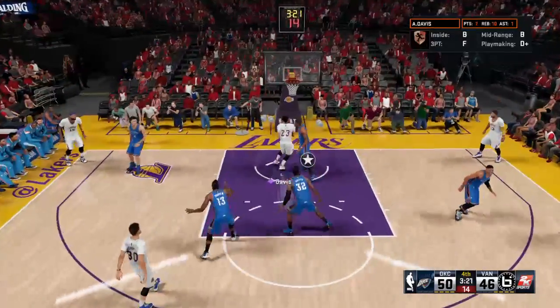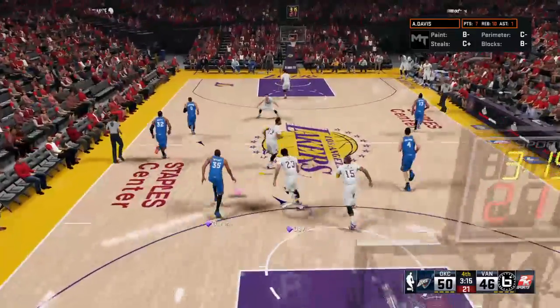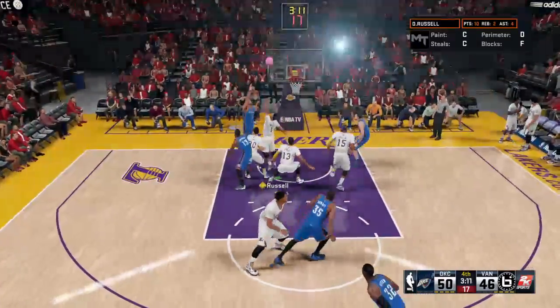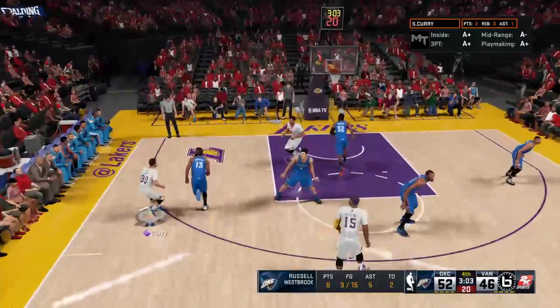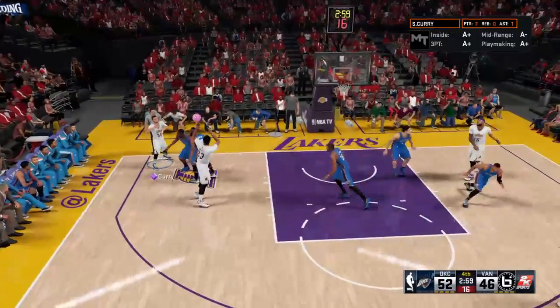Nothing easy on the inside. From deep, George. It's rebounded by Oklahoma City. Durant's got 4 rebounds in this game. Here's Westbrook. Lays it up and banks it in. Now it's a 6-point Oklahoma City lead. Boy, they are passing the ball very crisply right now. They really are, and their last 3 buckets have come by way of an assist.